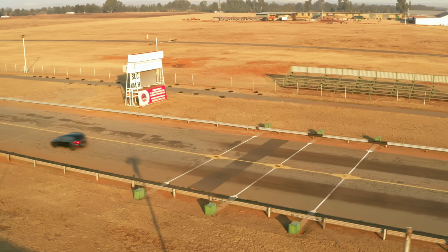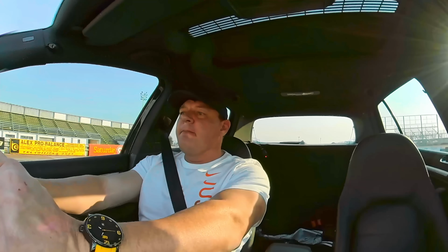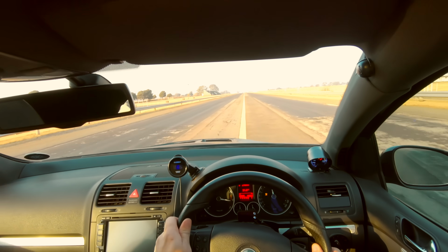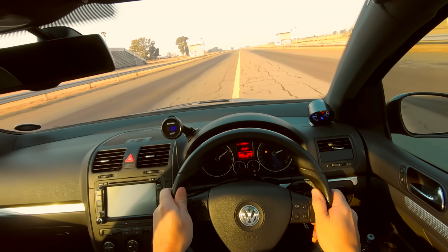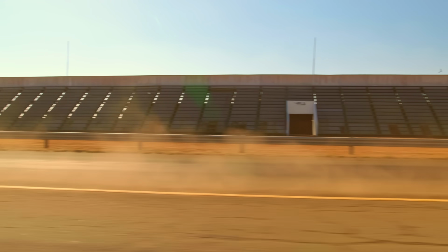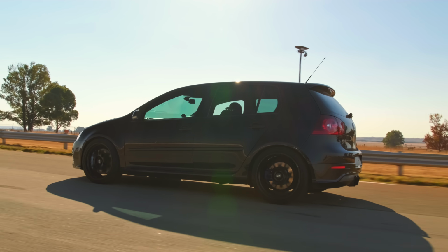The launch is set at 5,000 RPMs. Okay, and let's see what it does. Let's look at the times. We were running a quarter mile, 10.4 seconds.